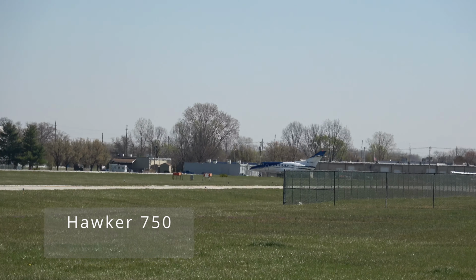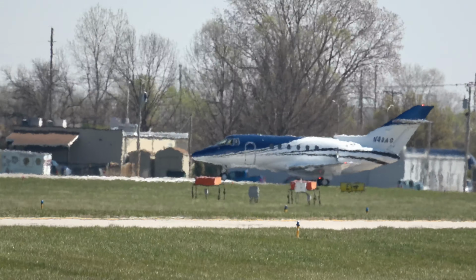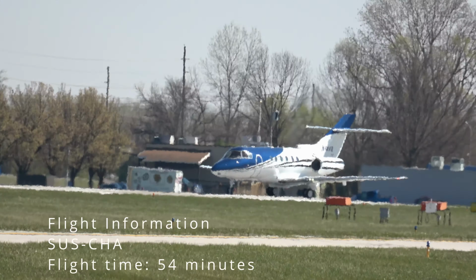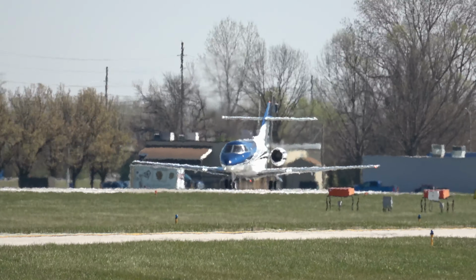4-0 Alpha Golf, Spirit Tower, you up and ready? Yes, we're ready to go, runway 26 right. Roger, 4-0 Alpha Golf, Spirit Tower, wind 290 at 5, runway 26 right, cleared for takeoff, fly runway heading. Fly runway heading, clear for takeoff, 26 right, 4-0 Alpha Golf.